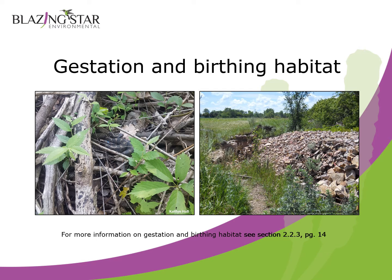It is important that these gestation sites also provide gravid females with shelter and cover from predation. Gestation sites can include rock and log piles, mammal burrows, brush piles, low-lying vegetation, beaver lodges, boards, and scrap metal. Gravid females will move to their gestation sites shortly after emerging from hibernation and remain there until they give birth in late summer.